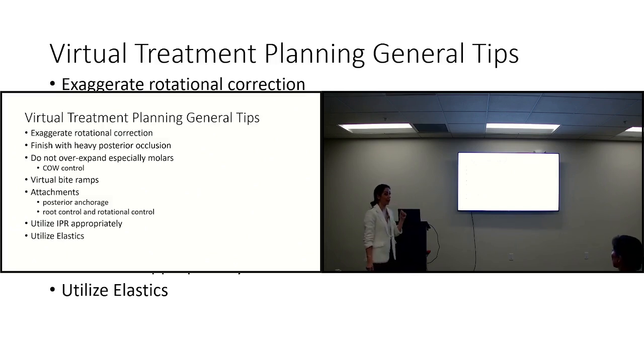I cannot tell you the last time I saw a posterior open bite with Invisalign. It just doesn't happen because you really exaggerate it in the ClinCheck. But I don't mean make the teeth go through each other. You just want to see red contacts.